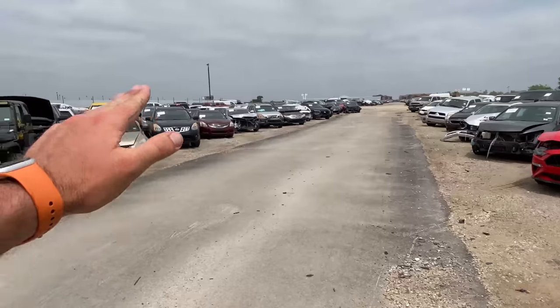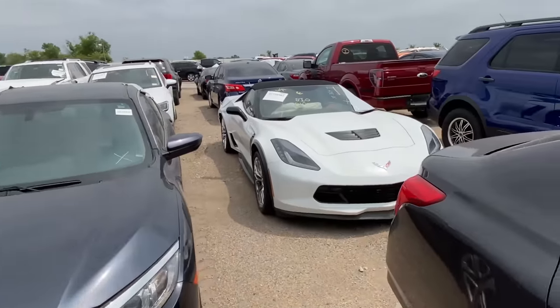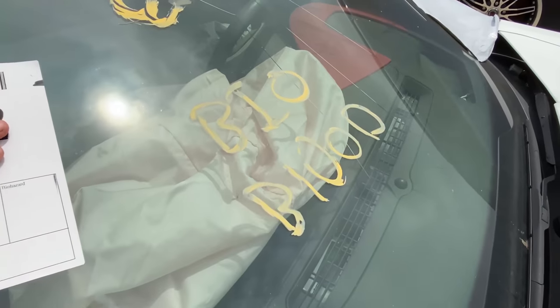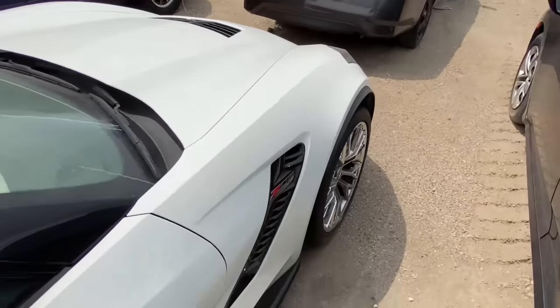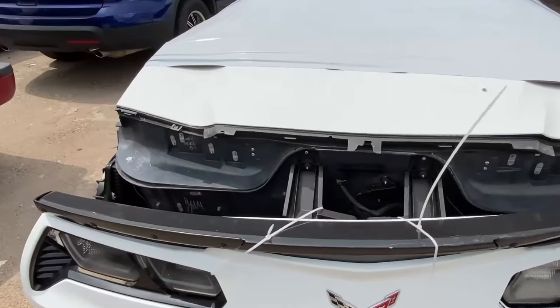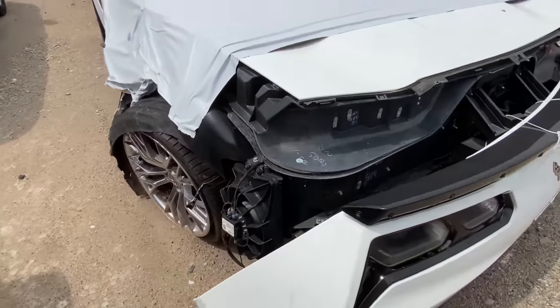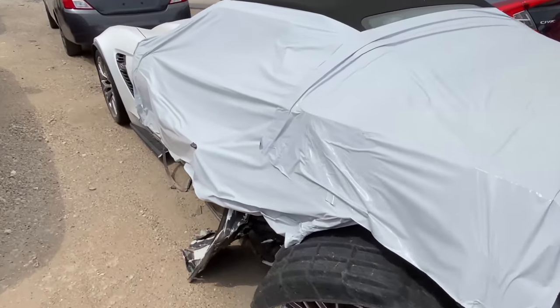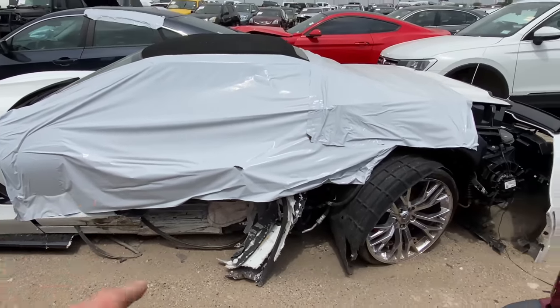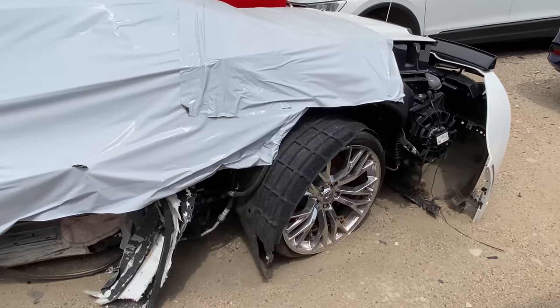Not too far away from where I was viciously attacked by a bird, we see this, a C7 Z06 convertible that we will definitely not be getting in. It is a fairly light wreck. Obviously, I'm gonna go out on a limb and say this rear tub does have some damage. Well, as we move on to the driver's side, it appears this might be a little bit of a heavier wreck than I had first anticipated. Actually, this is quite a hard hit.